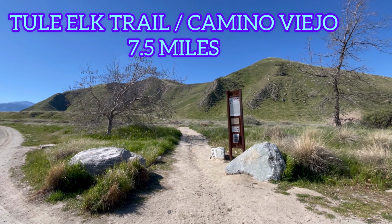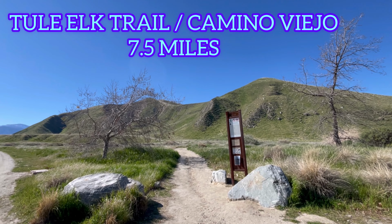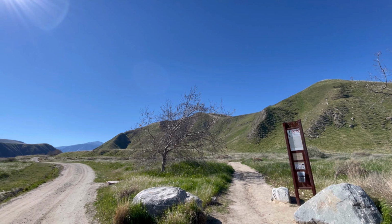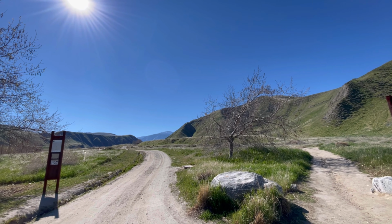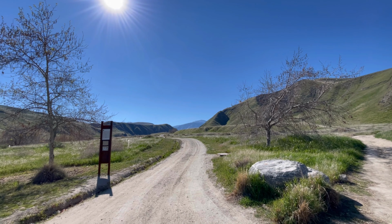Okay, this is where the hike starts. We're gonna go up there and down there like 3.8 miles and then come back on the left side.